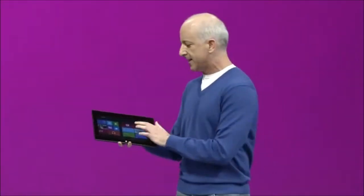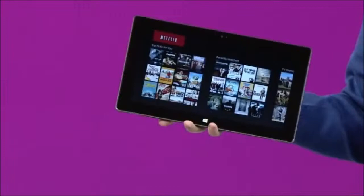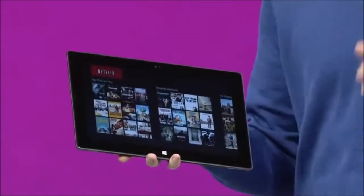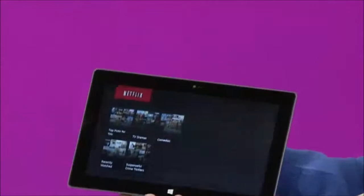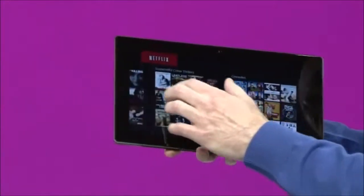Surface works great for entertainment as well. In fact, I'm going to show here for the first time a very exciting new application. This is the Netflix application, designed specifically for Windows 8. Now, with the wide screen, you get 30% more viewing area and no banding or letterboxing like you traditionally see. I'm happy to show this new Netflix application, give you an early look how it's designed specifically for Windows 8 with semantic zoom. And Netflix will have this ready at the Windows 8 launch.